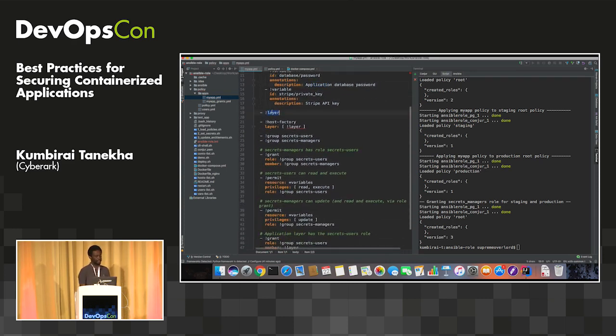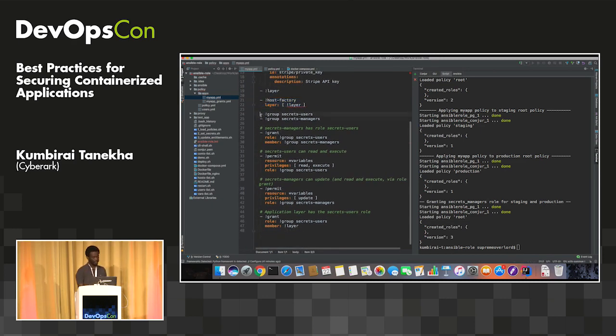We declare a layer, and this layer doesn't have anything in it. And as I said earlier, a layer is essentially like a grouping of hosts. And then I declare a host factory. And as I mentioned earlier, the host factory is a mechanism for us to auto-enroll hosts. At the bottom here, I'm just specifying some groups and essentially giving particular permissions to those groups, right?